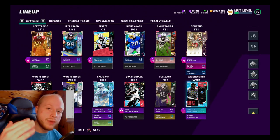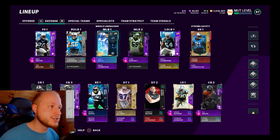So that's what he looks like on the offense. And here's a quick look at the defense, just in case anybody was wondering. Didn't really change anything, same defensive setup, same players.